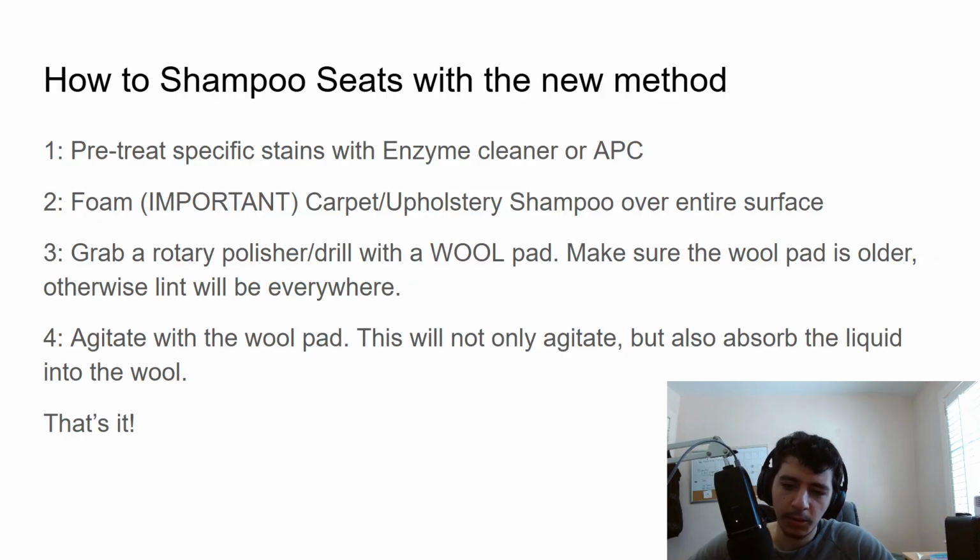So if you're looking at an upholstery seat and you see particular stains, grab either an enzyme-based cleaner, which PNS actually has one, PNS Terminator. I heard good things about that one. Or I actually use an APC, just because I like to use one chemical for multiple uses. Spray some APC, don't use too much, only spray in specific areas that are dirty.